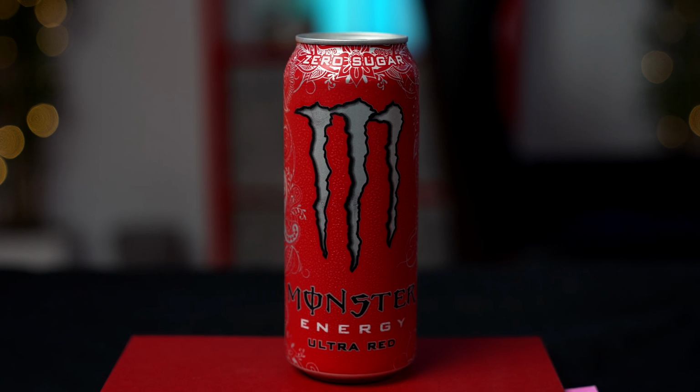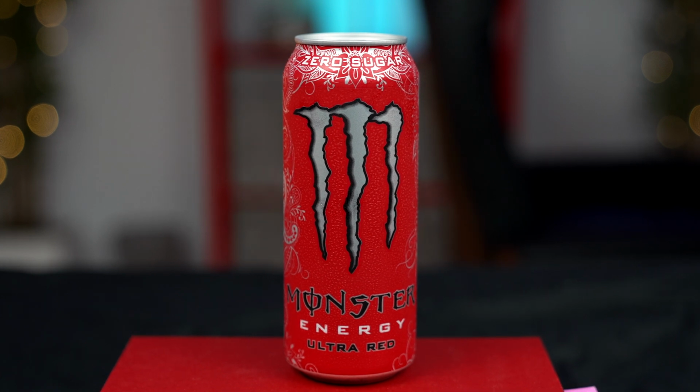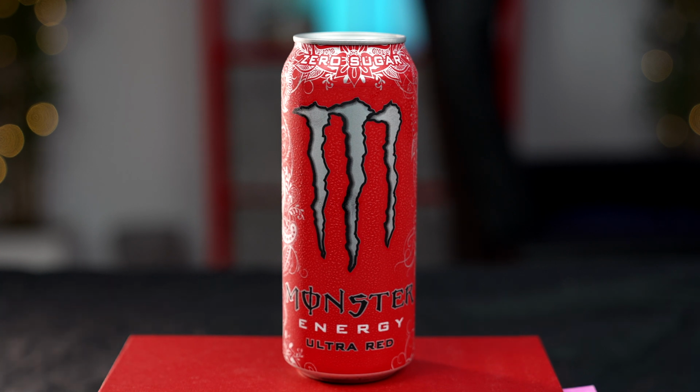So we're going to place the fill light on the right side of the can, and we won't have it as strong as the key light. This should now get rid of any shadows on the right side of the can. This is almost looking perfect, but the last thing we need to do is add a backlight. A backlight can often be overlooked, but in my opinion, it's just as important as the other two lights, as it really separates the object from the background. So now the can should be evenly lit, and it should look pretty good on camera.